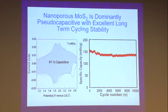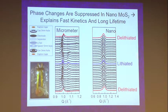So, okay, what do we do? We are cheap and don't want to get on an airplane, so we get in a car and drive up to the Stanford Synchrotron and make a coin cell. We either make pouch cells or coin cells with Kapton windows. Then we do diffraction as we cycle our material.